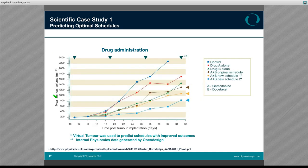The results of these experiments are shown here. The blue curve is the control, the red curve is gemcitabine alone, and the green curve is docetaxel alone. The 3 curves shown below, brown, yellow, and blue, correspond to the schedules I showed you before.